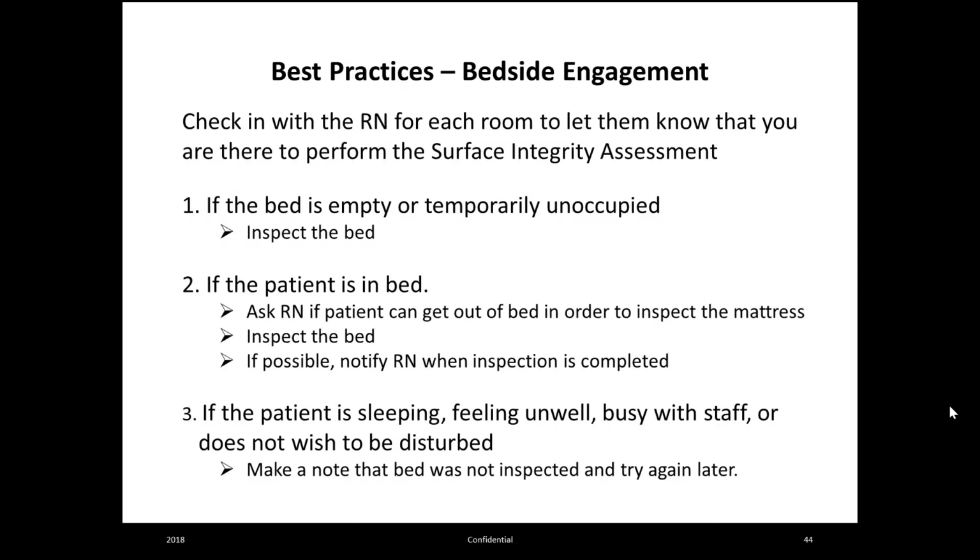But if the patient is in bed and is mobile, you would just ask the RN, or if you're comfortable, ask the patient to get out of bed in order to quickly inspect the mattress. We obviously don't want to cause the patients any discomfort. If they're sleeping or unwell, you could try to come back later.